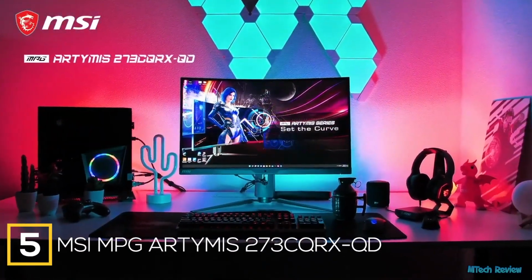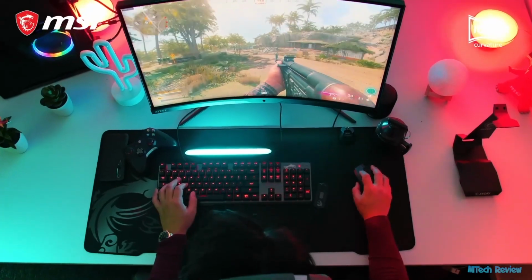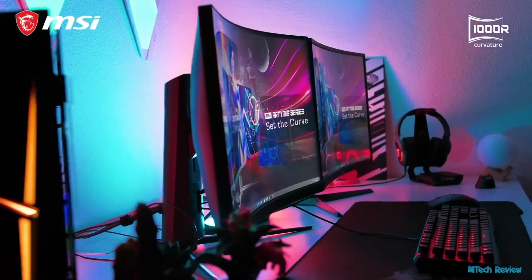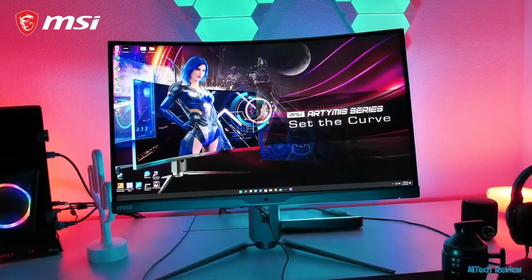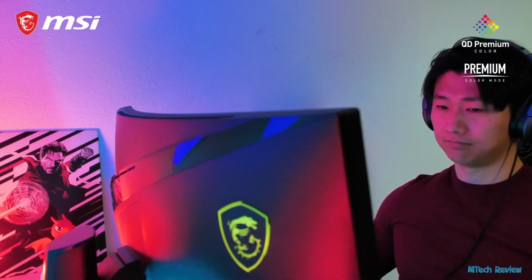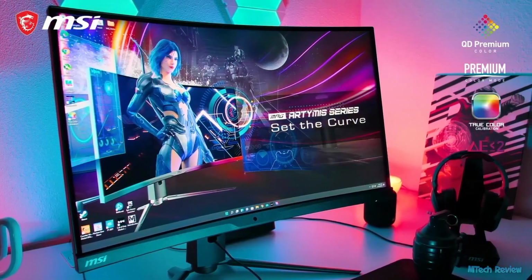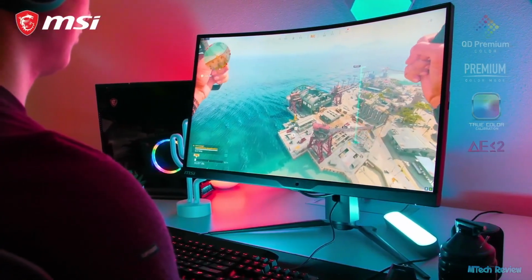Meet the ARTYMIS 273 series with its extreme curvature and refresh rate. The remarkable curve matches perfectly with your eye's peripheral vision while increasing viewing comfort, even compared with traditional curved monitors. The next level QD premium color technology creates a stunning first-class color mode with the best color enhancement and accuracy by factory pre-calibration, giving you the best color range and immersive display.